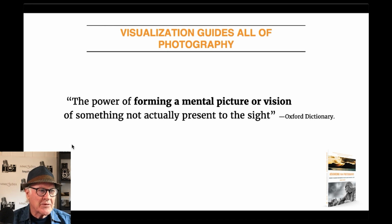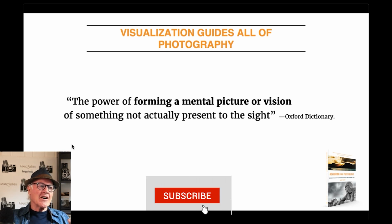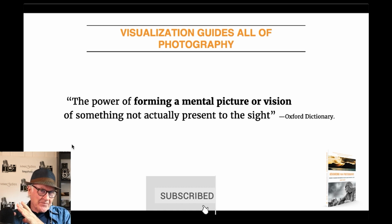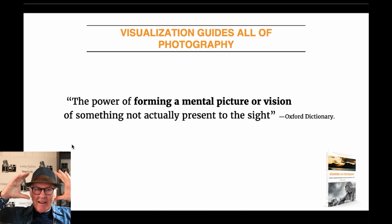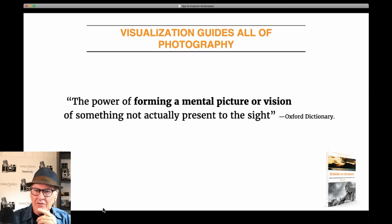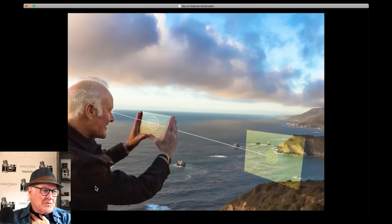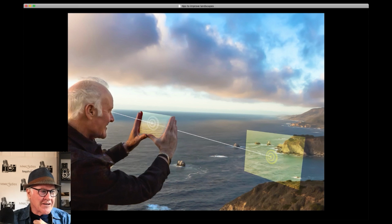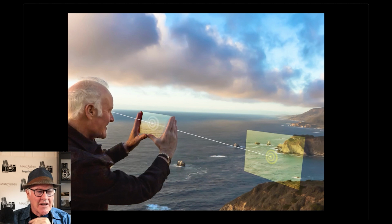The first thing is visualization, as I mentioned, and it's defined as the power of forming a mental picture or vision of something not actually present to the sight. It turns out that photography starts with you, not with your camera, and it starts with you getting a vision of what you want to photograph. And let me show you kind of a visual of that. This is me visualizing a photograph on our rugged coastline called Big Sur, California. I don't have a camera in my hand. I'm visualizing what I want this photograph to look like.